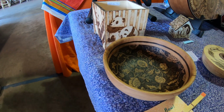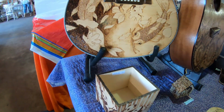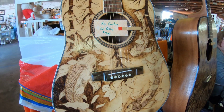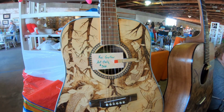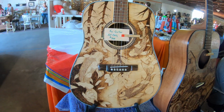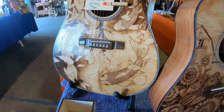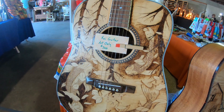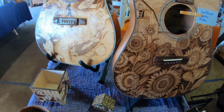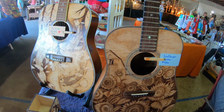And then I started wood burning on these old guitars that my dad had in his closet. He means to fix them up and sell them. These are broken guitars that I turned into art. My koi fish, I'll have a guitar like it available at Art Reach's Art Walk in August. And I know that that's a real crowd pleaser. And my most recent guitar is my sunflower guitar. I just got done with that last week.